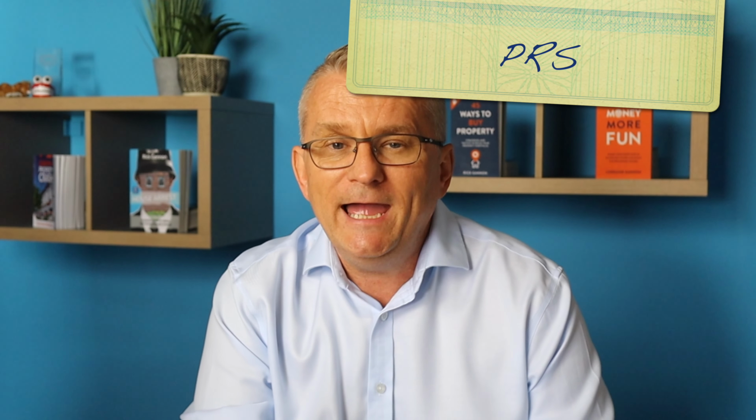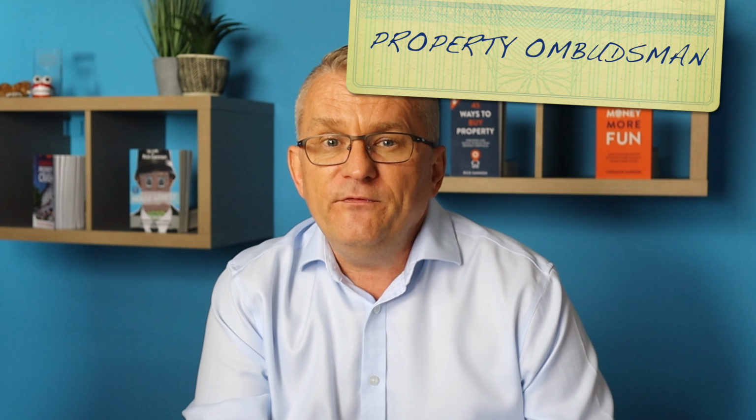There is the Property Redress Scheme, or PRS for short, or the Property Ombudsman. Now, both offer a mediation service for tenants should they ever have an issue that you can't resolve together. Now, I do need to point out that this is not a legal requirement for self-managing landlords yet, but it is best practice.